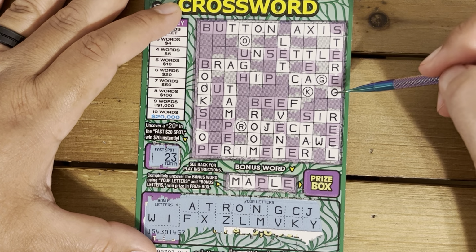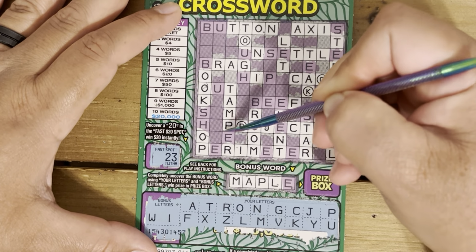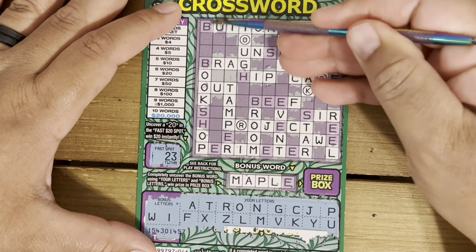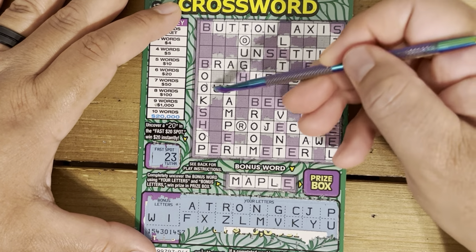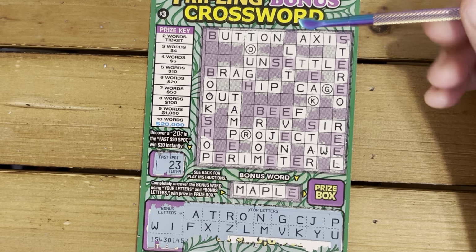Last two letters are P and U. There's P and U. So we made one word. P and U. I think that's it. Oh, U right here. All right, guys, we made one word, so we did not win, though.